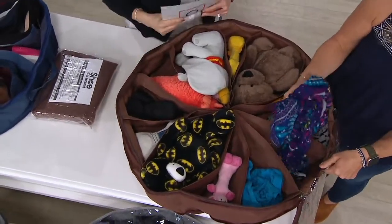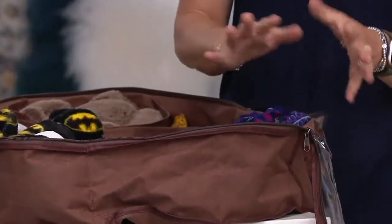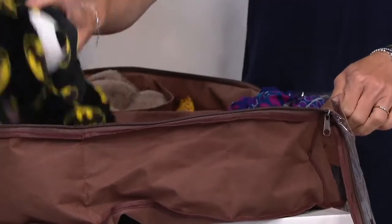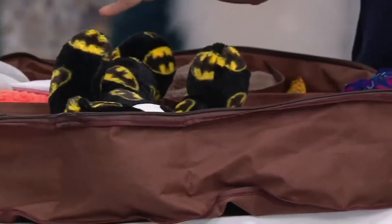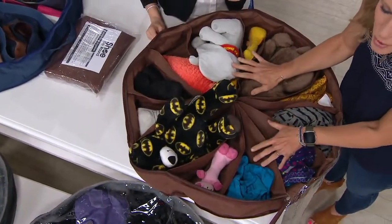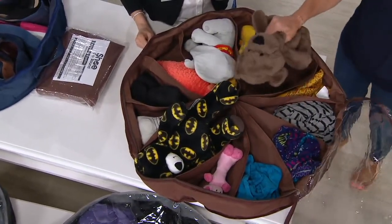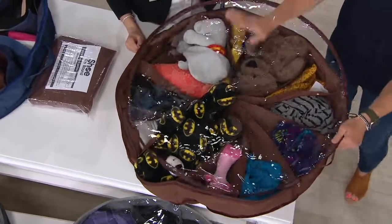Exactly. And so this one, we have some scarves in here. So maybe it's your scarves, you know, that you like to accessorize with. Here's some stuffed animals. Maybe it's just for the kiddos to have one little place to keep all their odds and ends and store it under the bed. That's their own spot. You know, one place in the house that is just their own stuff that they can keep track of and take care of.